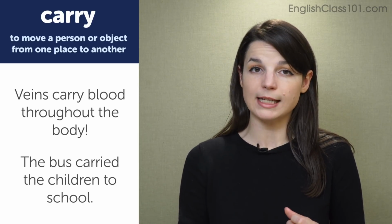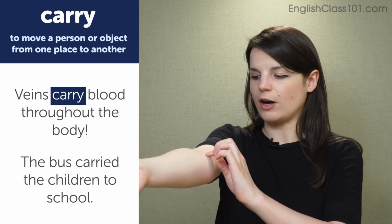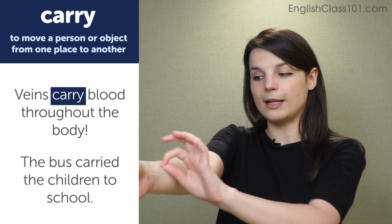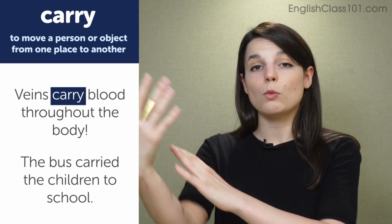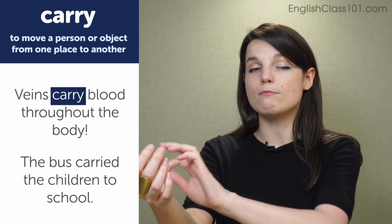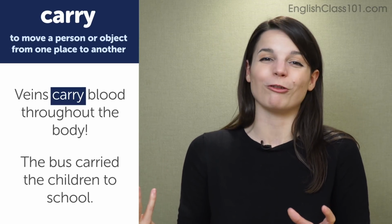In the first example sentence, veins carry blood throughout the body. Veins are, you can see them on your arm, usually blue colored. They're like pipes, I guess you could say, imagine them as pipes that carry blood. So blood travels through the body through these veins. So we can say veins carry blood through the body. So veins are the method through which blood moves throughout the body. So veins are carrying the blood. We can imagine it in that way. They're responsible for carrying the blood.